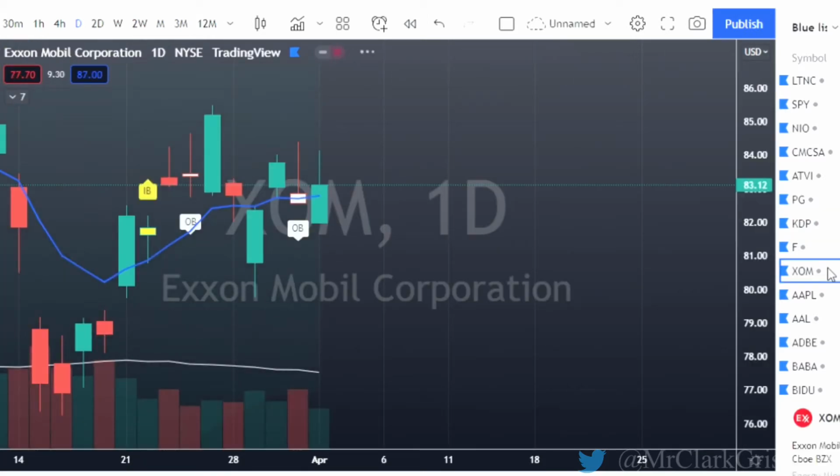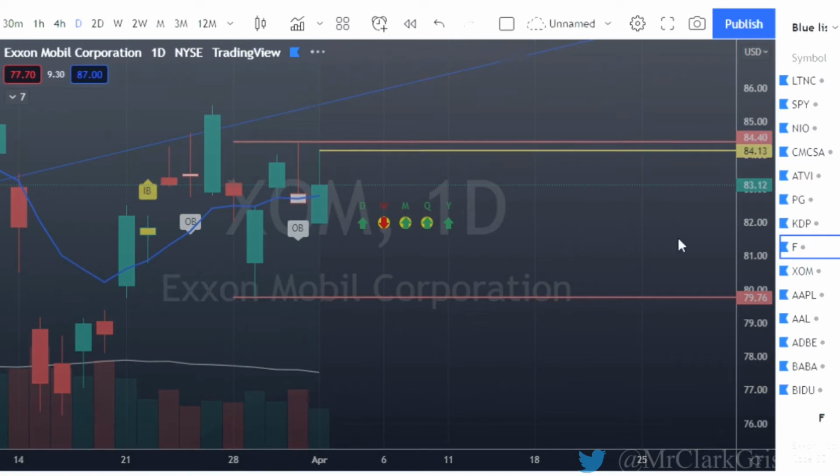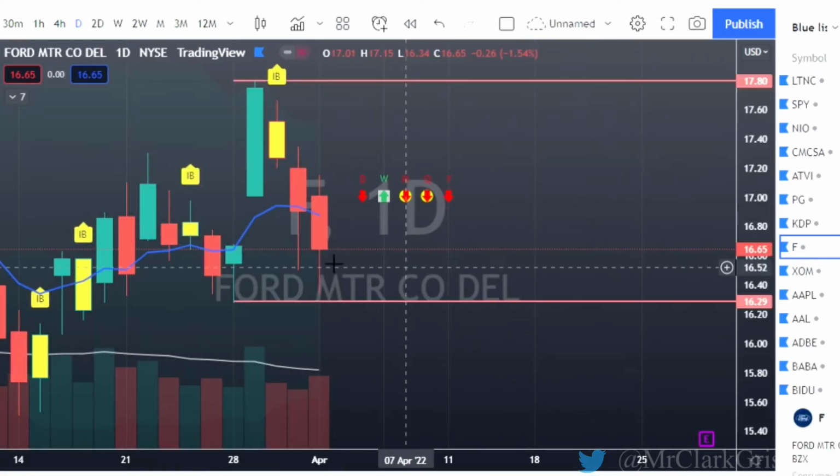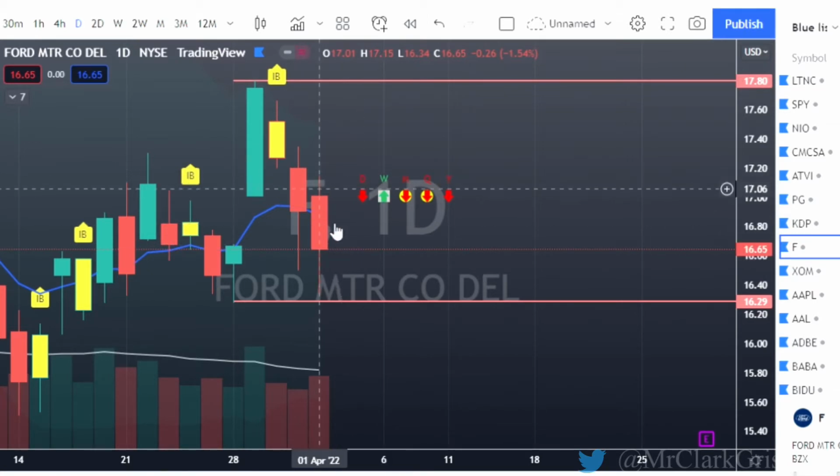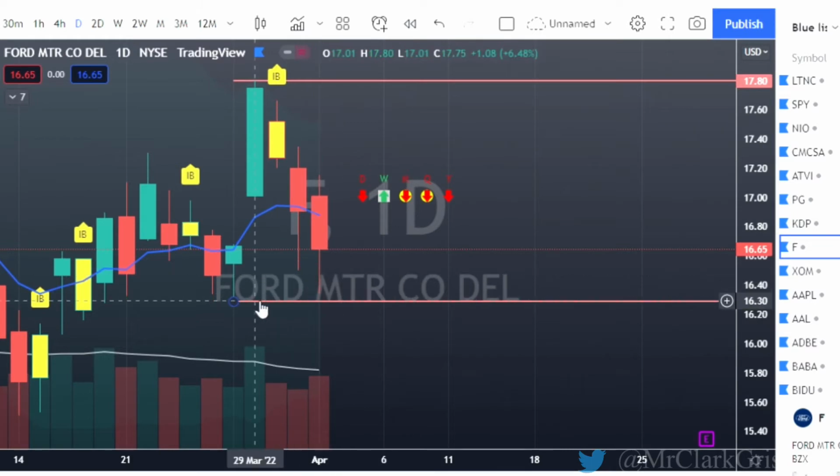So Ford I've got on here just because I'm watching it personally. I've got a swing trade from last week. I always tell you guys when you do weekly swing trades to get 1 to 2 weeks out. I got 2 weeks out. If I wouldn't have, this would have been a failed trade for me.